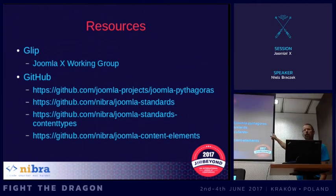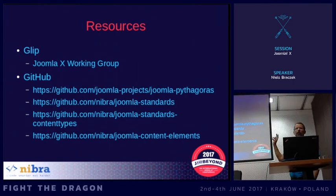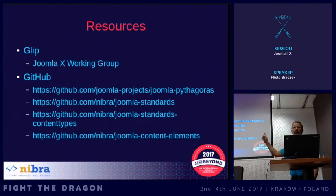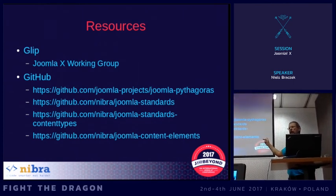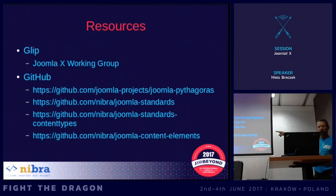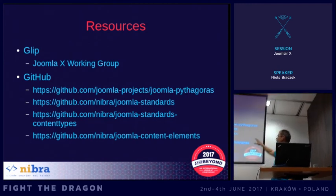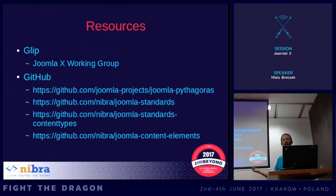But that's just a proposal for how the voting process and the decision-making process for the RFCs should work. So I would like you to look at it and comment on it and see if we can make it even better. I started on one. I called it content types, but the better name is content elements. That's far from ready, but it shows the way it should go.